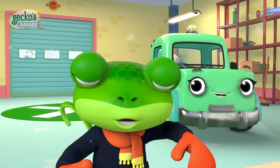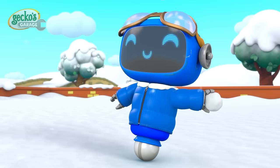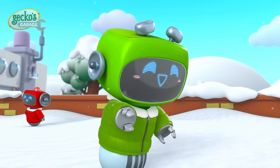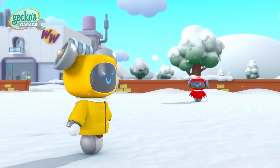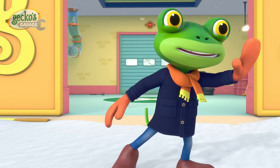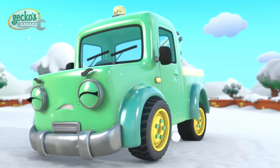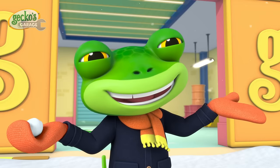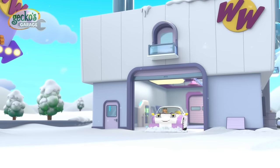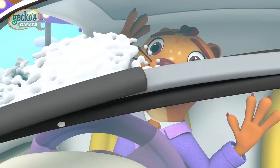Hello, everyone. Look, it's snowing. Today we're... Whoa! Careful, Blue. Wait, Tilly. You haven't got your snow tires. Behold! Sly is the best snow vehicle ever! Ah! Who threw that?